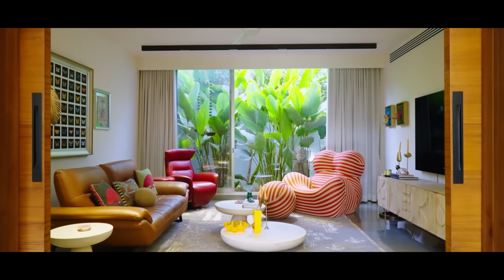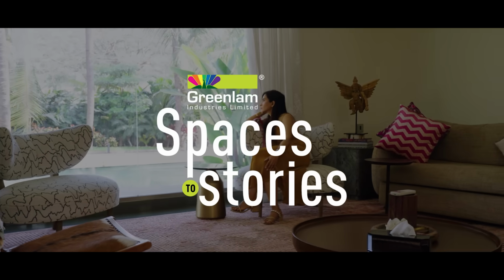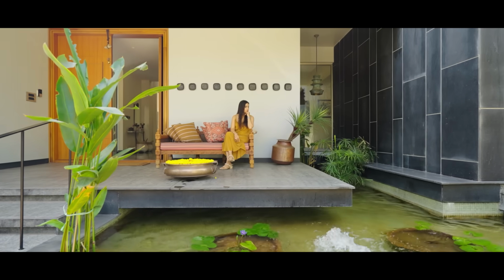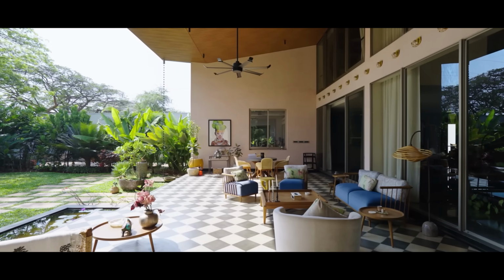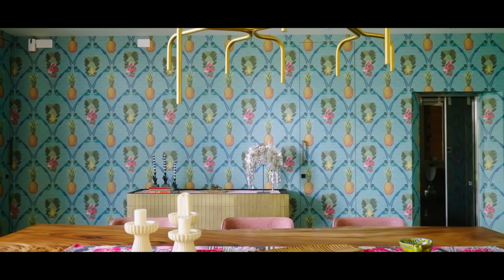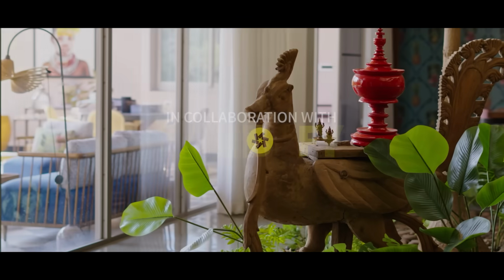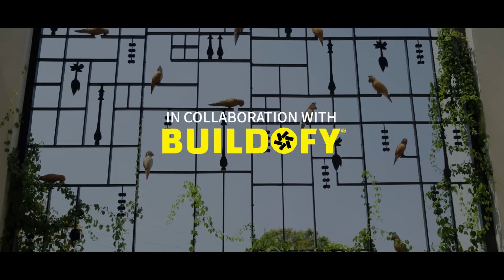We wanted to create a sanctuary which embodied modern elegance. We incorporated contemporary forms, natural materials, and curated cultural elements, giving it a very holistic, warm feeling.